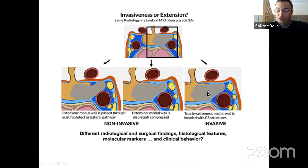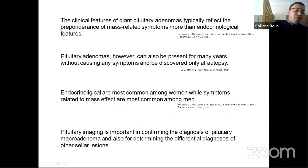The clinical features of giant pituitary adenoma typically reflect a preponderance of mass-related symptoms more than endocrinological features. Pituitary adenoma, however, can also be present for many years without causing any symptoms and be discovered only at autopsy. Endocrinological symptoms are most common among women, while symptoms related to mass effect are most common among men.